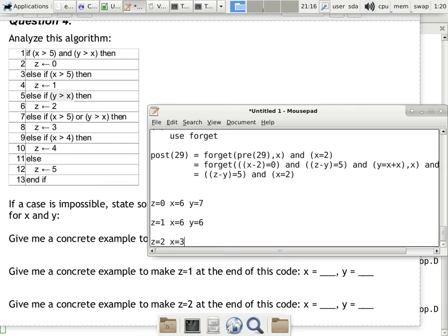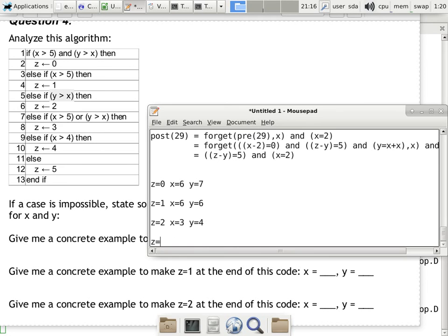Wouldn't that fail both conditions, the one on line 1 and the one on line 3? Okay, so then we can just say, how do we make y greater than x? Well, y equals 4. That should do it. Next one, z equals 3. Is that possible?